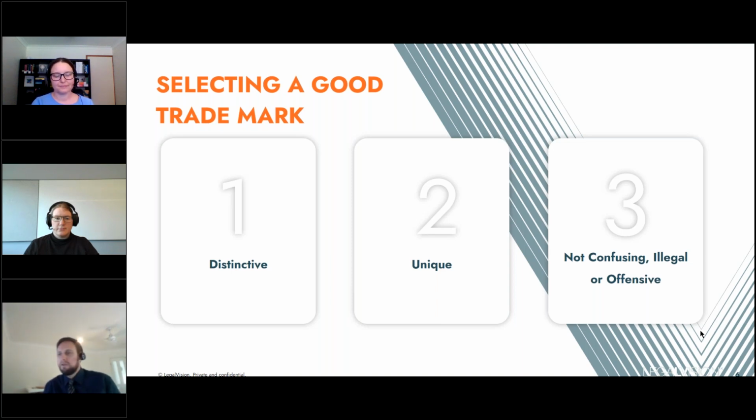So the first thing I'm going to discuss is, from an IP Australia perspective, what makes a really good trademark? What makes a trademark registrable? So a trademark is intended to distinguish one trader's goods or services from those of someone else. And that's basically the underlying rationale behind the Act, and it underpins the grounds that we might reject a trademark on. So there's three main criteria that we look at.